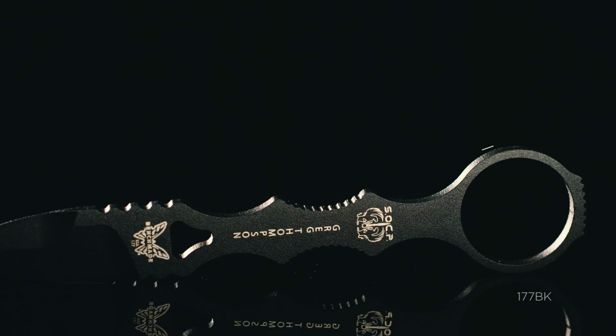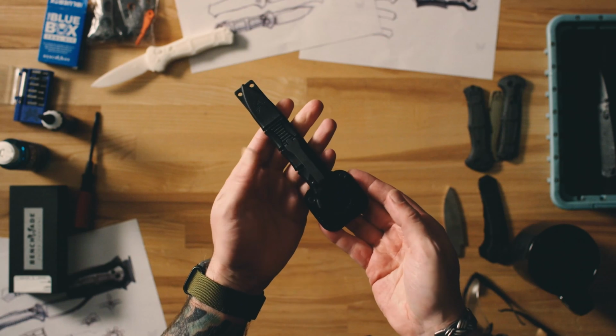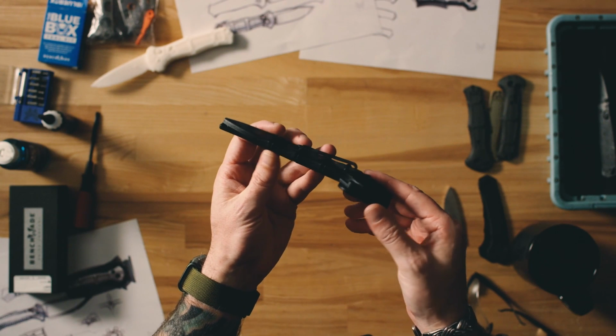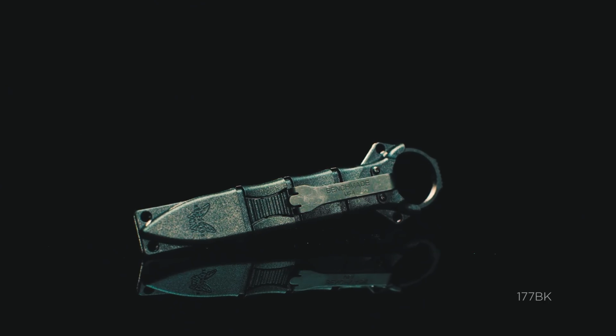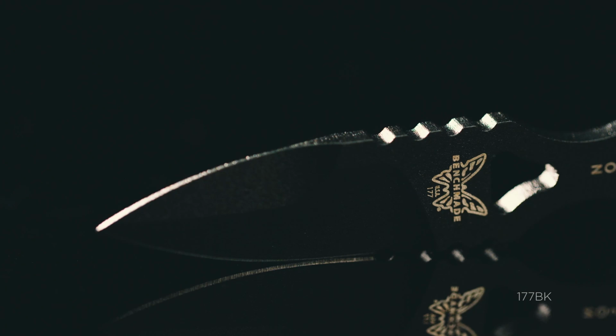Benchmade positions these as professional tools for first responders, yet their dagger point and small size often mean restricted carry in public spaces. These blades underscore the tension between mission tools and public safety rules.